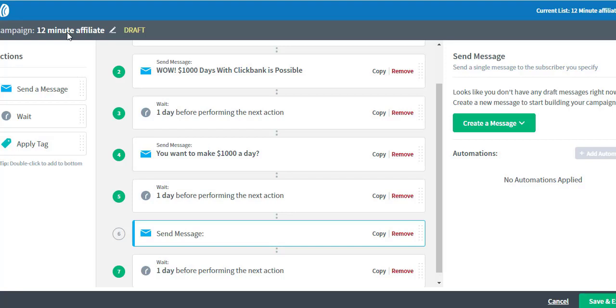Okay, so as a beginner, it's going to be a bit of work that you need to do. You could have unlimited emails in your campaign as well, but I recommend having a minimum of 7 emails per product. So for the first 7 emails, you're going to be promoting the 12 minute affiliate system. For the next 7 emails, you're going to be promoting another product. So write at least about 50, 60, 70, 80 emails, and have about 6, 7, 8 different products in your email swipes.